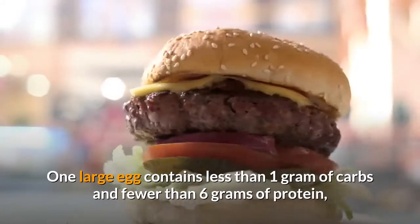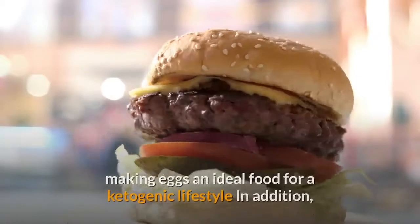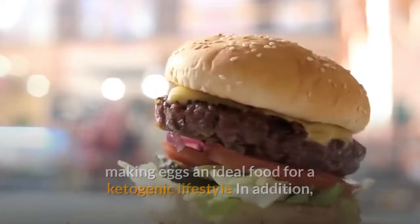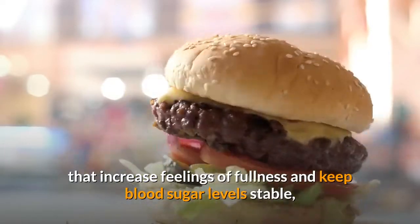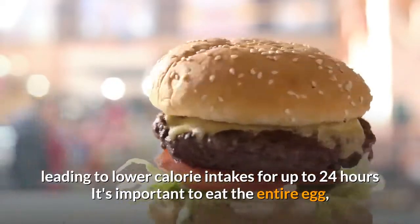One large egg contains less than 1 gram of carbs and fewer than 6 grams of protein, making eggs an ideal food for a ketogenic lifestyle. In addition, eggs have been shown to trigger hormones that increase feelings of fullness and keep blood sugar levels stable, leading to lower calorie intakes for up to 24 hours.